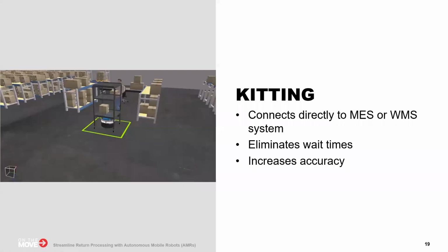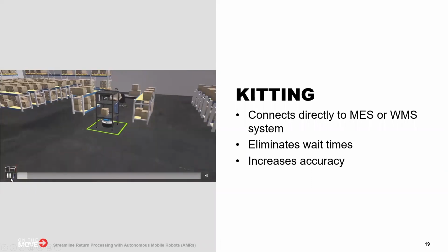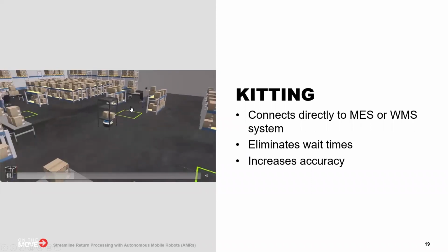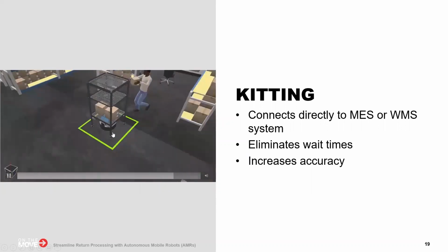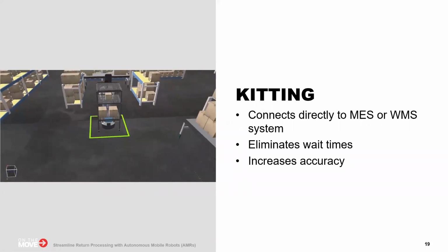Now, if we take a look at kitting, we see it is very much a similar process, and our software in combination with Fetch will allow us to do roughly the same process. So here we'll show a mobile robot connecting directly to the MES or WMS, moving around within the different workstations, which eliminates wait times and increases accuracy. Here it's going to build up that kit or that cart, drive it over to another workstation where another worker puts something into the kit, and then it can drive on to other workstations as well.